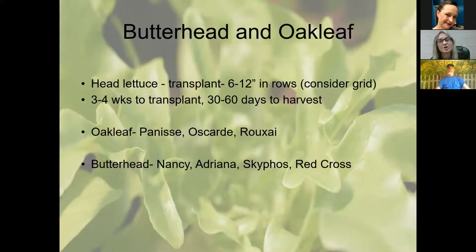So leaf lettuce is a great, easy place to start. If you want to get a little bit larger, like more volume harvest and individual heads, then butter leaf and oak leaf are great head lettuce crops. So I'm not going to be talking about iceberg lettuce.